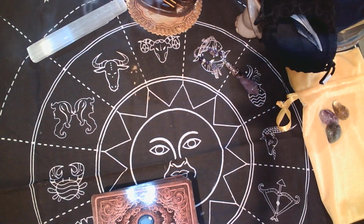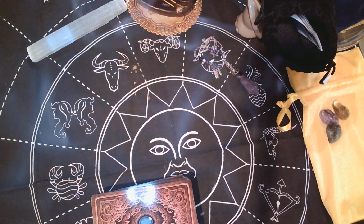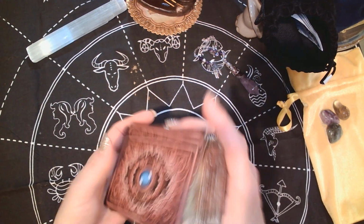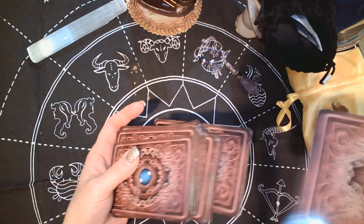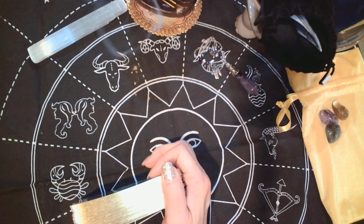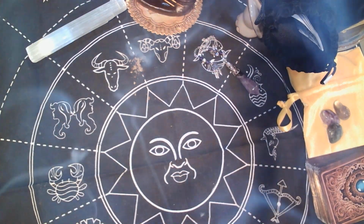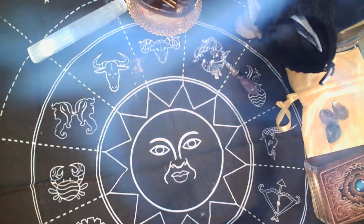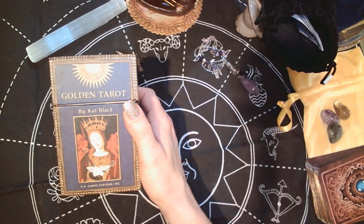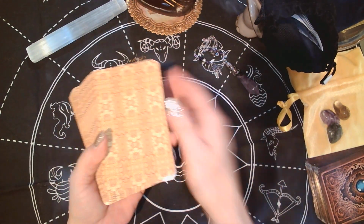So I do have a Renaissance Tarot, and I was going to use that for today. And I kind of am regretting that I didn't grab it. So thinking maybe I do need that one. Hang on a sec. Let's go grab it. All right, I'm back. So we'll still use the Haunted Mansion Tarot, but this is the Golden Tarot by Cat Black. It's a very, very rich deck.